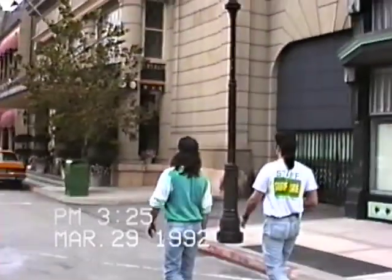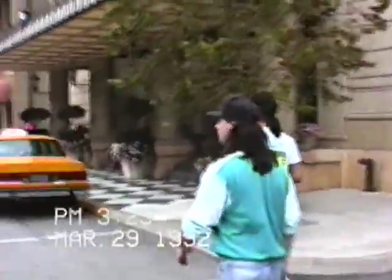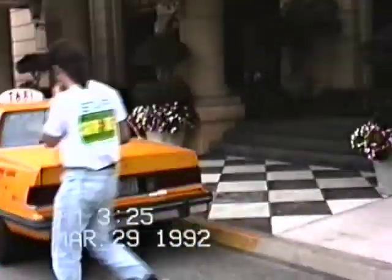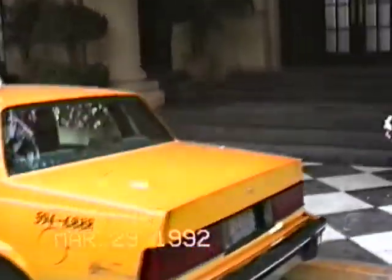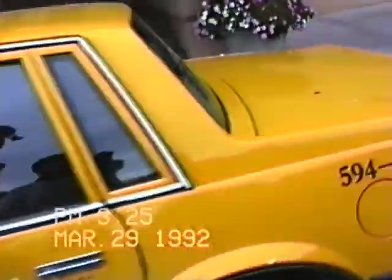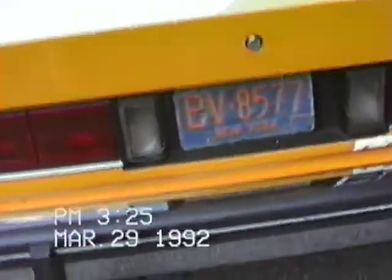Tony, thanks for heading out to the village. He's looking for his way. Hey, this can't be a New York cab. It doesn't have enough dents in it. Wait, it's supposed to be New York? What are the plates? Come in. I don't see that plate.